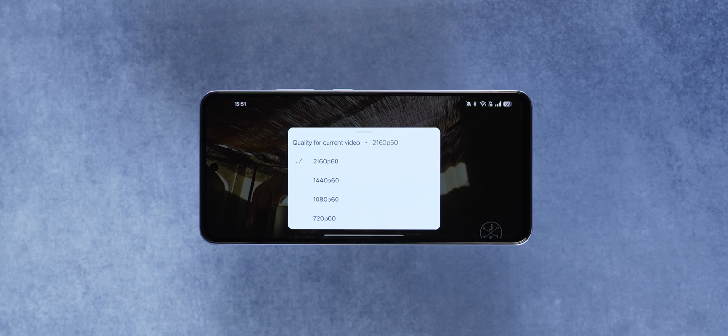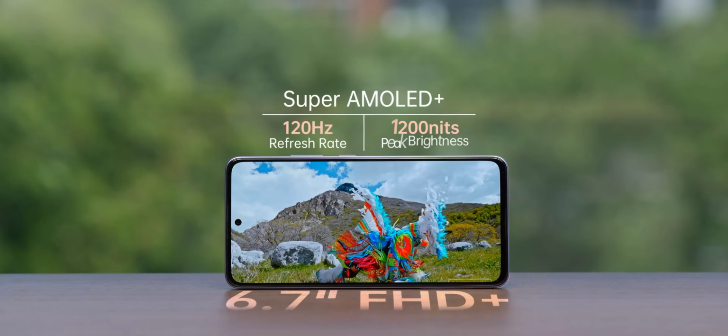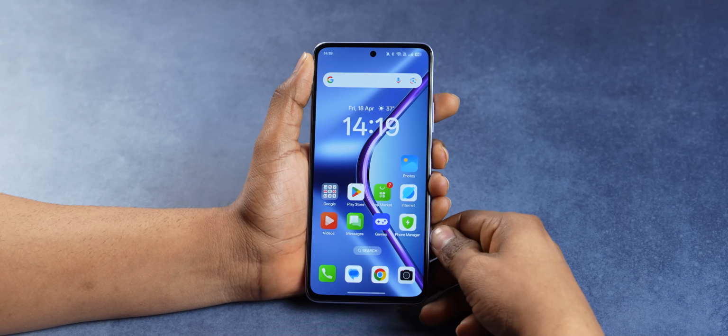But my only concern is that you do not get support for HDR on both YouTube and Netflix. That said, the phone can touch 1200 nits in HBM mode. Therefore, when you take it outside, the sunlight legibility is actually pretty good. And considering it's an AMOLED panel, you also do get an optical in-display fingerprint scanner, which is fast to unlock, no problem there. The K13 also comes with stereo speakers.